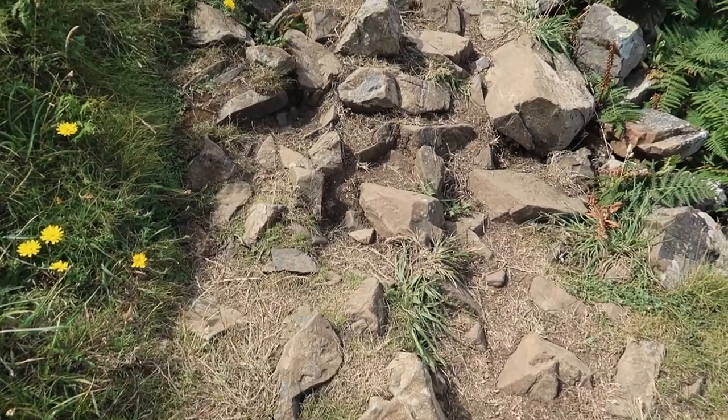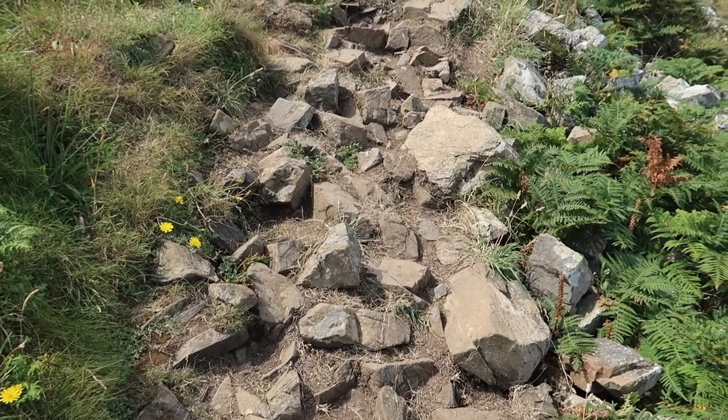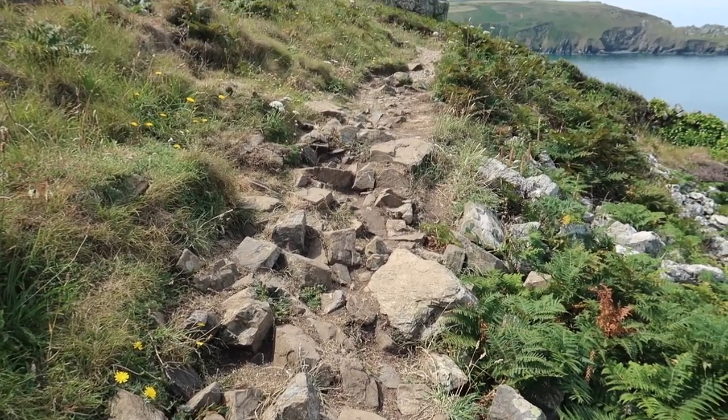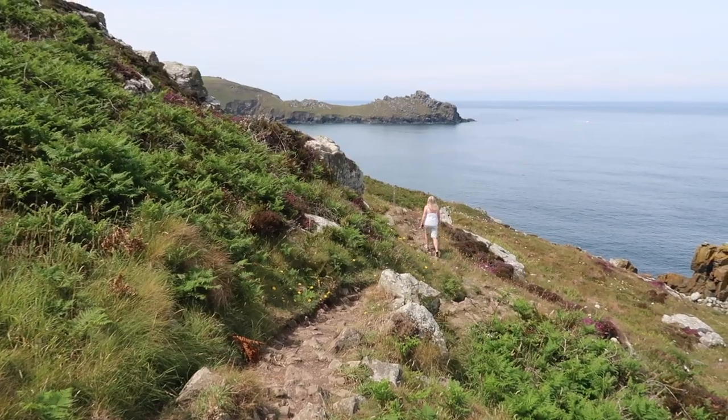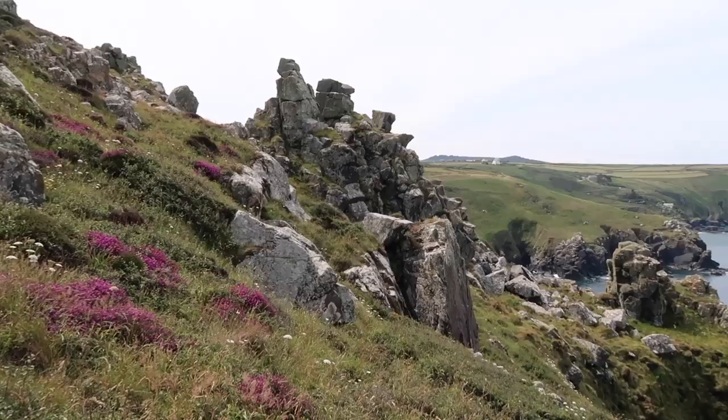This coastal path at times is quite difficult to negotiate in terms of where you put your feet without hurting them. My soles are quite thick, but I can still feel they're starting to hurt with standing on all these rough old stones. I really love this area of Cornwall, the moorland and the craggy rocks. Very dramatic, but it does feel quite ancient, remote, and so peaceful.